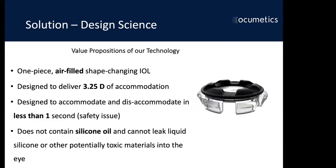If we look at the science behind our solution, it's a one-piece lens that is air-filled. It's been designed to give us up to 3.25 diopters of accommodation. Accommodation, here again, is that ability to see both in the distance and near. And the best way to look at the 3.25 diopters is when you go to a big box store or a pharmacy and you get to the point where you need to have readers, you get to start with a number, and that number is 0.5, 1 diopter, 1.25, 1.5, all the way up to about 4.